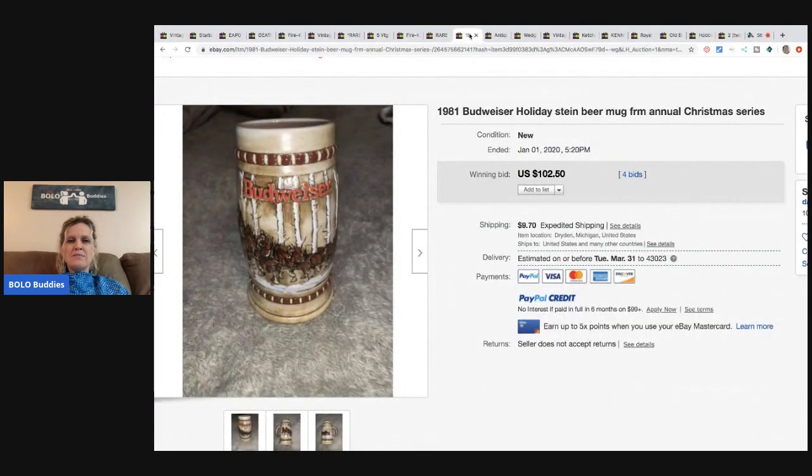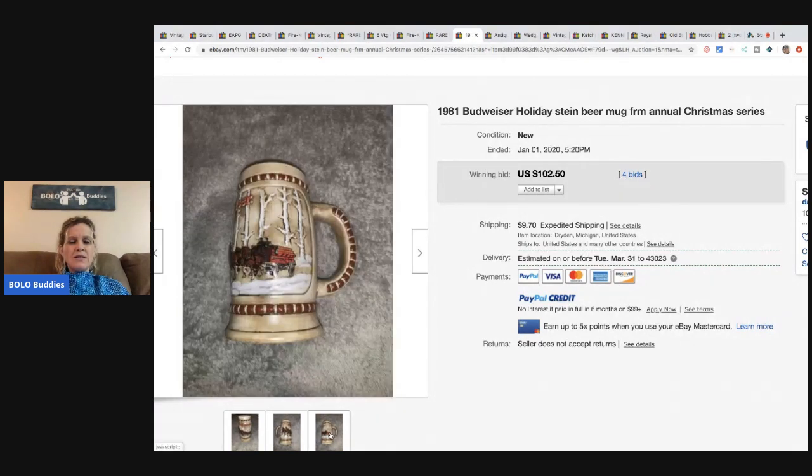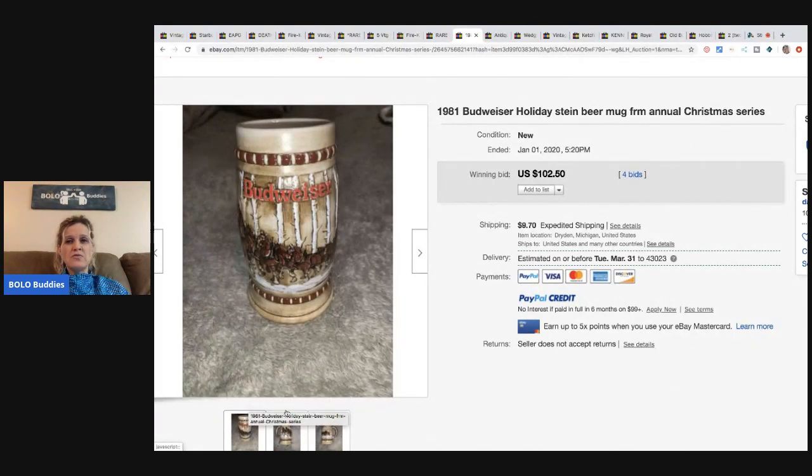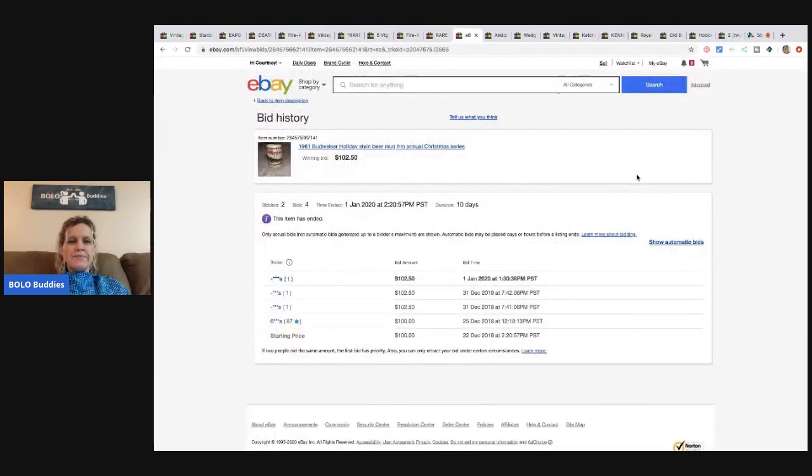This one surprised me a little bit. It's a 1981 Budweiser Holiday Stein. I guess I didn't realize that these steins had much value. So this one sold for $102.50. It only had four bids, and the person had one feedback. So maybe it's a collector or maybe they didn't pay.